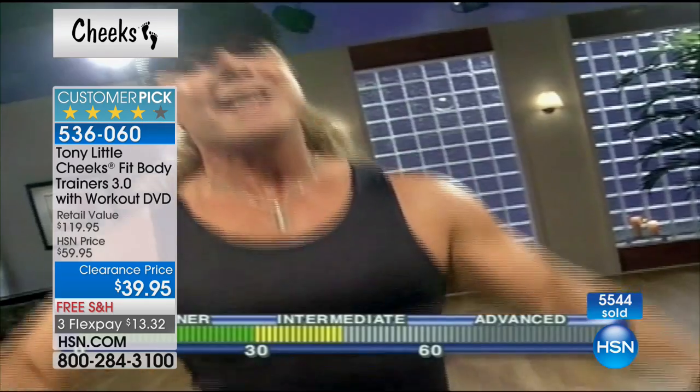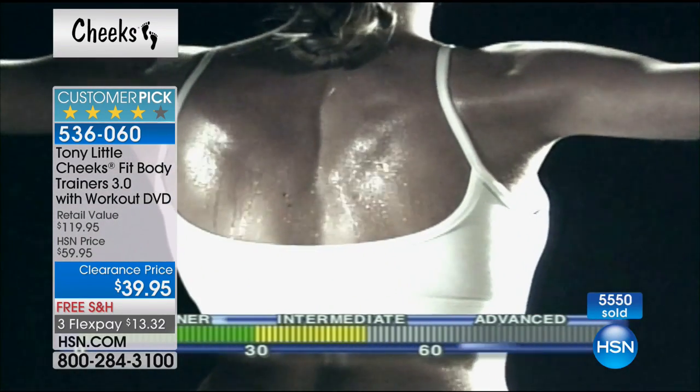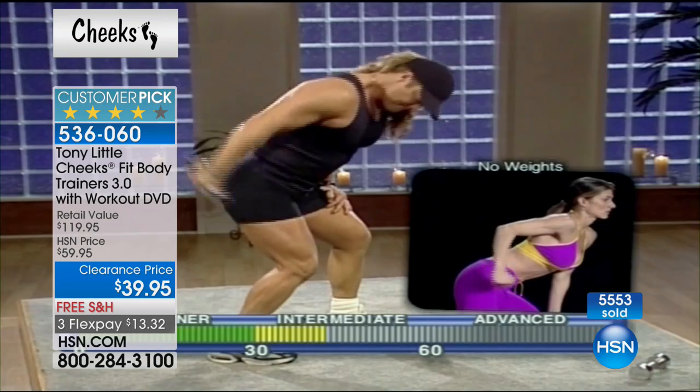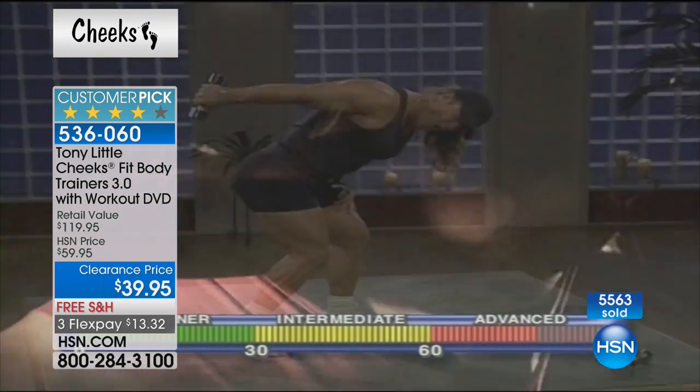I taught technique, and at the same time that you're doing it, awesome music, great thing. So instead of buying a beginner tape back then, an intermediate tape, an advanced tape, I made it so the whole family could work out together at their own fitness level with one tape. And that's what I became known for.